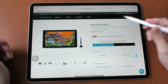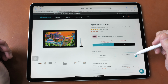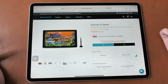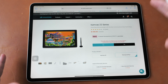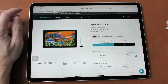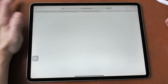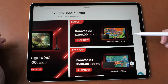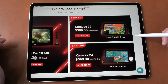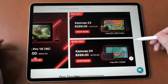And this happens to be, more specifically, the Canvas 22 Plus, the pen display that I still recommend even to this day for those who are looking for a big pen display at a rather reasonable price with excellent visual quality. Even though this pen display was released last year, or was it in 2020? I can't remember. Anyway, it's still the one that I would recommend very easily today.